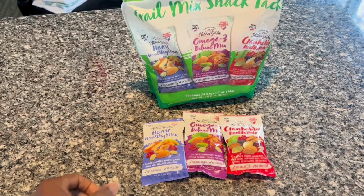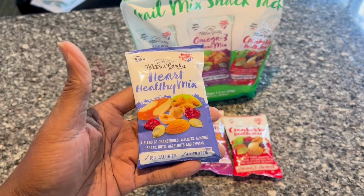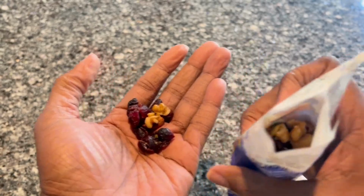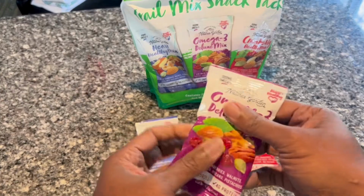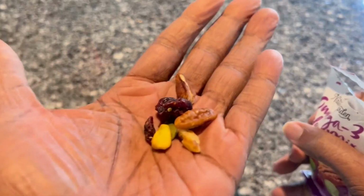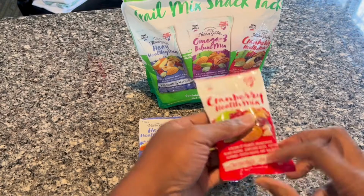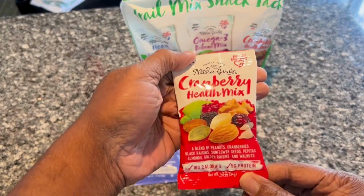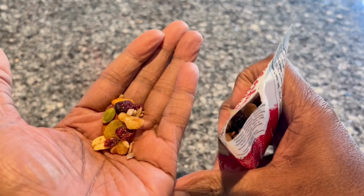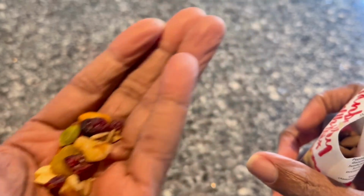All right, you can see we have 3 different mixes here. This one is a blend of cranberries, almonds, hazelnuts, walnuts, and pitas. And this purple packet is a blend of cranberries, almonds, walnuts, pecans, and pistachios. And this red one has the biggest blend of cranberries, black raisins, golden raisins, peanuts, pecans, pitas, and sunflower seeds.